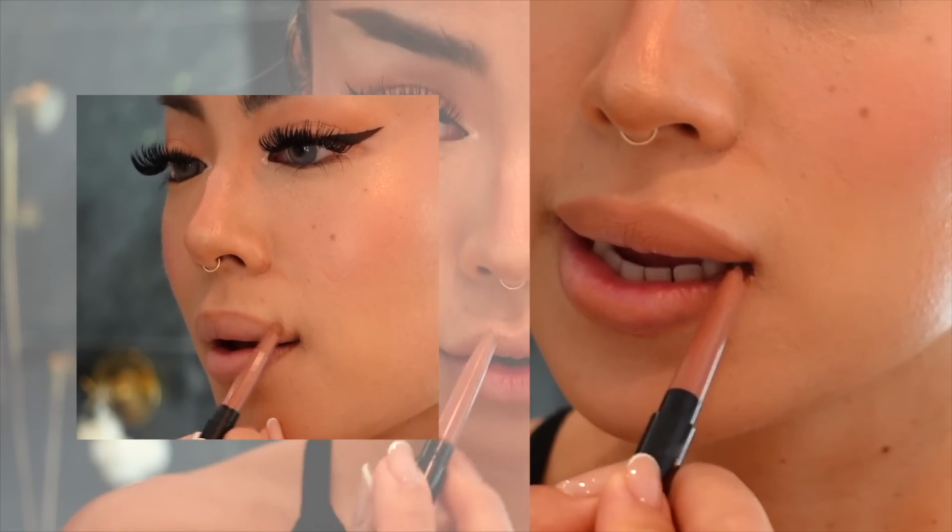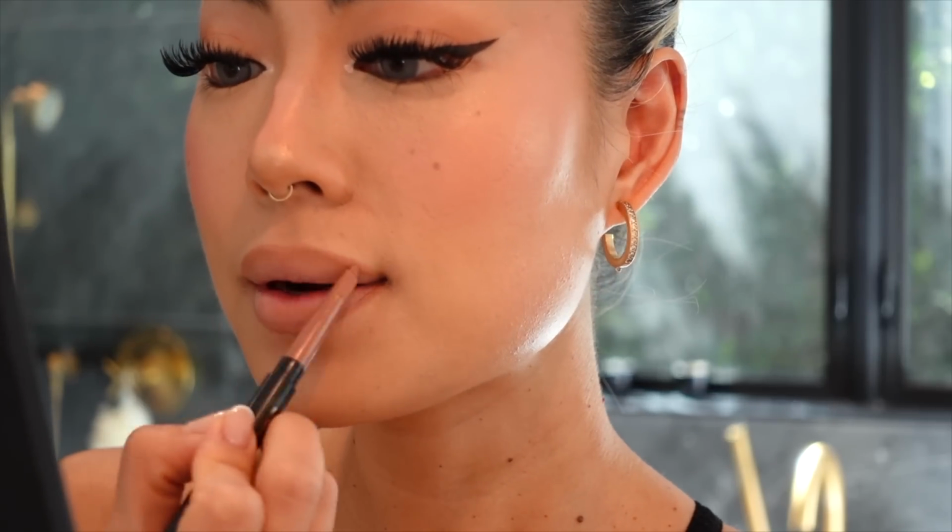And of course, I'm just gonna overdraw my lips a little, naturally. And then after I draw it in, I'm just literally gonna fill it in with this color. It doesn't have to be perfect, but we're gonna go over it with lip gloss. But I really love this color because it's a really natural pinky nude. So it just adds some life and color to your lips without really looking like it's product. So this is a color Dolce.